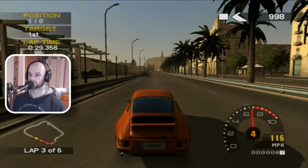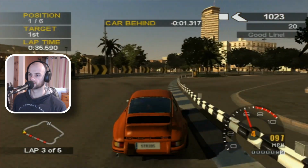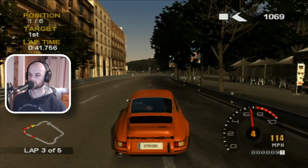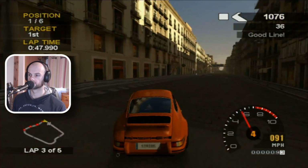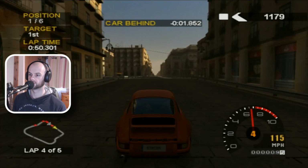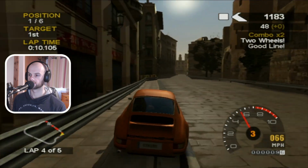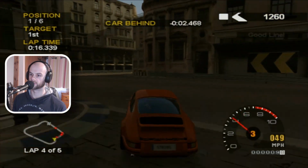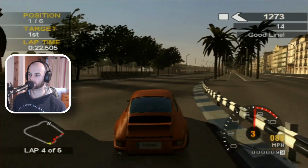We're doing alright so far though. There we go, managed to do that without hitting the wall this time. That's much better through there as well. I think we are actually pulling them away slightly. 1.8 seconds. Oh, that's bad. Bad chicane, but we're 2.4 seconds, so we are just pulling away now.